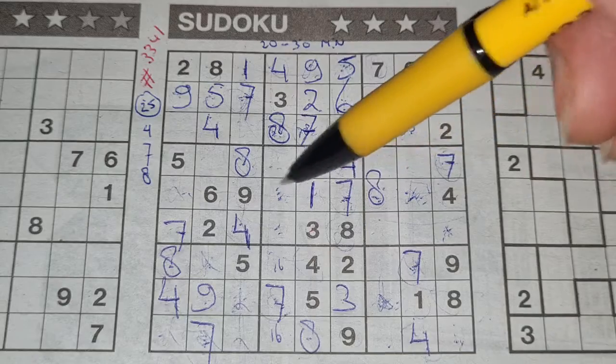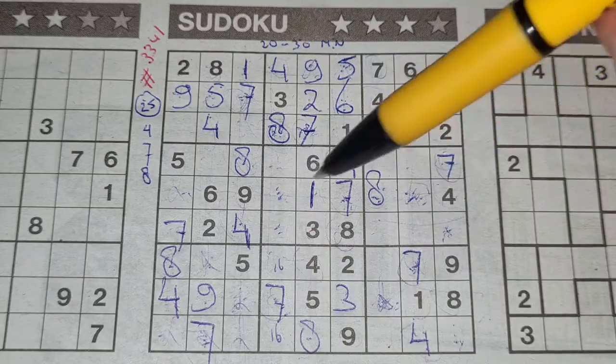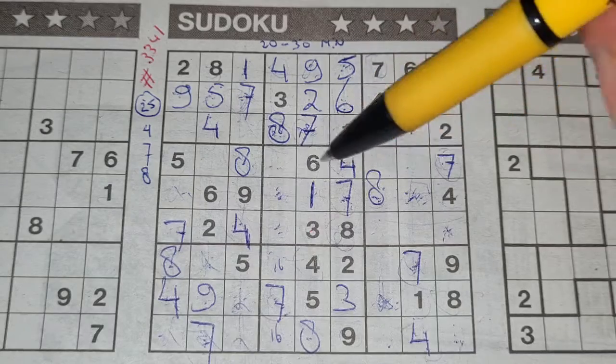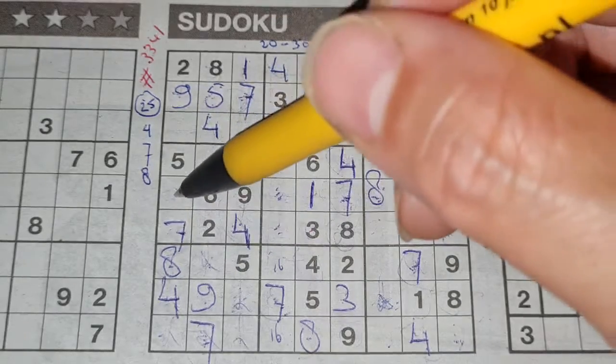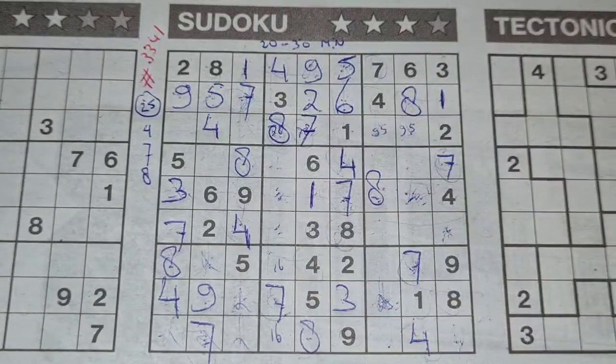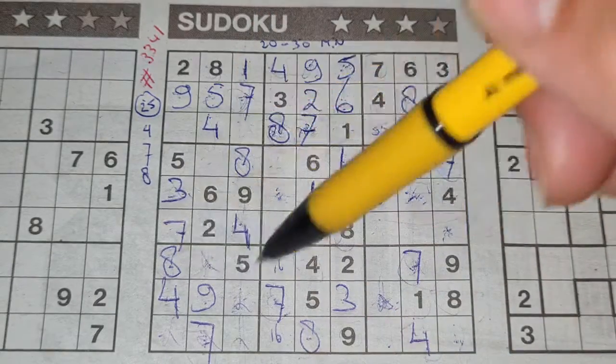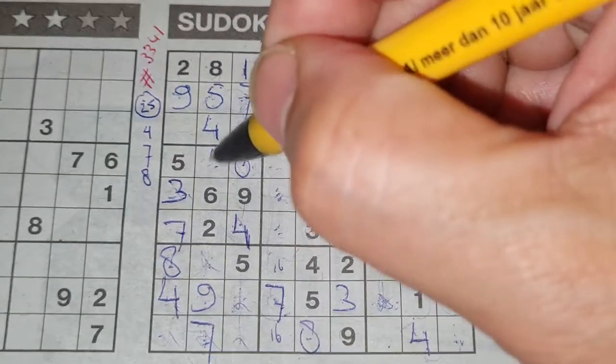I cannot fill this yet, and it's not wise to mark them because it's not in the big square. So 1 digit left should be a 3 here. Okay, 1 box left in this big square for the number 1.